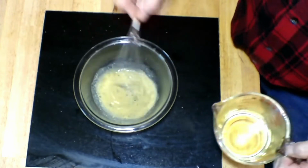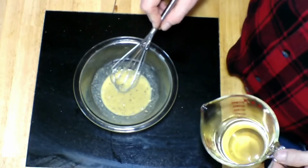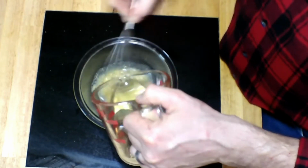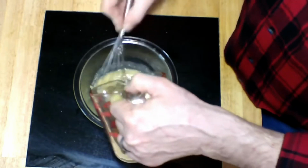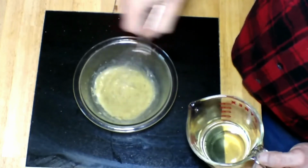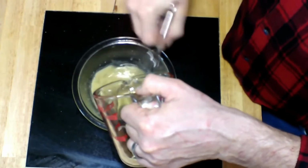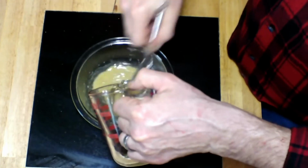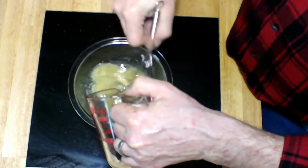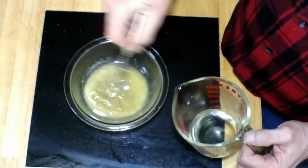Now here's the trick. Now, this isn't exactly like making a mayonnaise. It's not going to thicken up that much. But we want to make this into an emulsion. So we're going to drizzle our oil in while we whisk. And what we want to do is we want to make sure that all of this combines into a smooth sauce. We really don't have to be as careful at all as with the mayonnaise. This is going to combine just fine with the amount of acid we have here. As you can see, that's coming together.